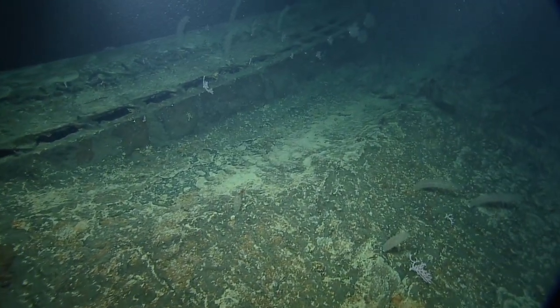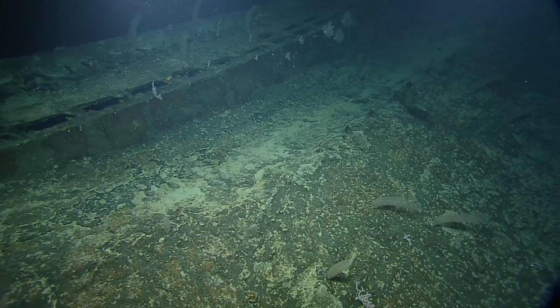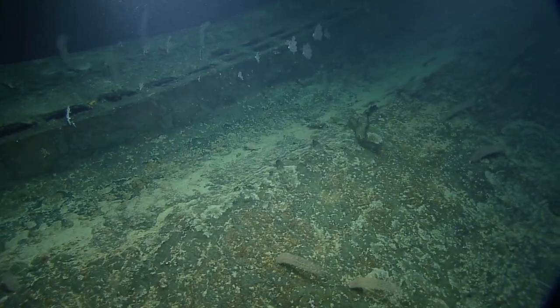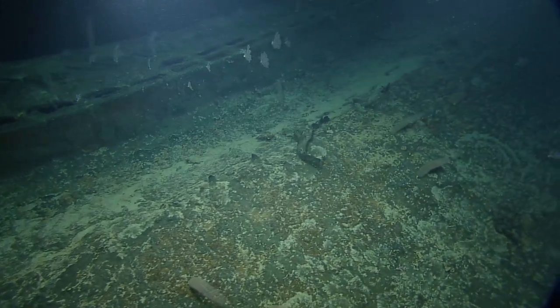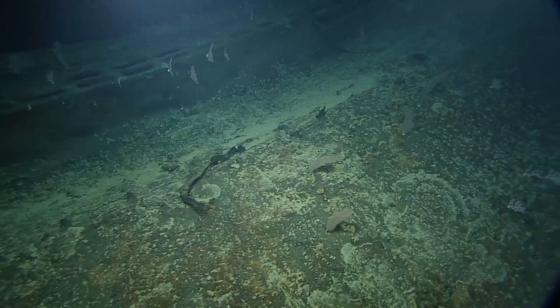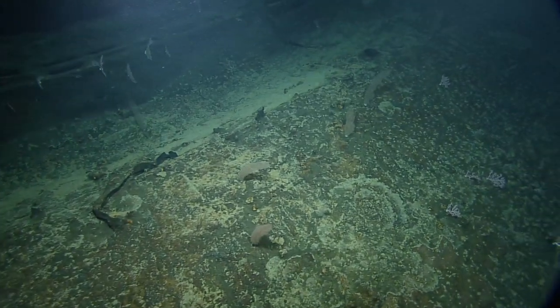You coming under me? Yeah, just going to do a photogrammetry run down the side here, trying to light both cameras and get the mud line, and it might be too big to do that, but then we'll peel off when we get done here.